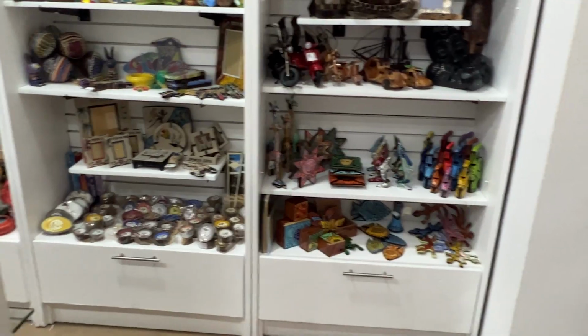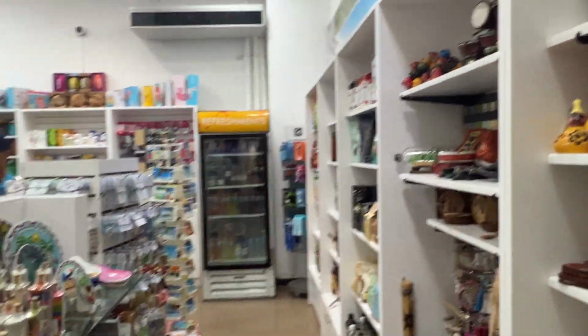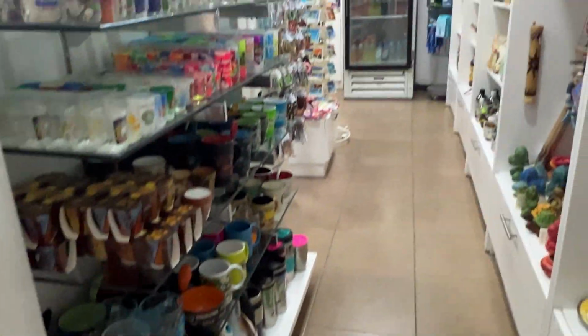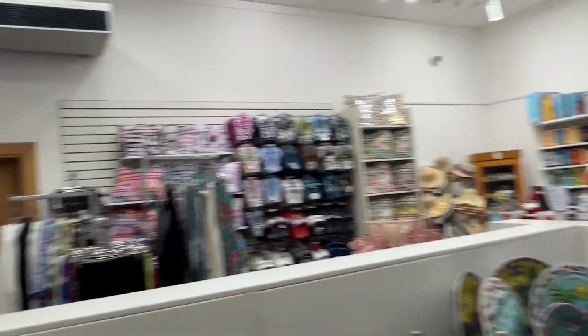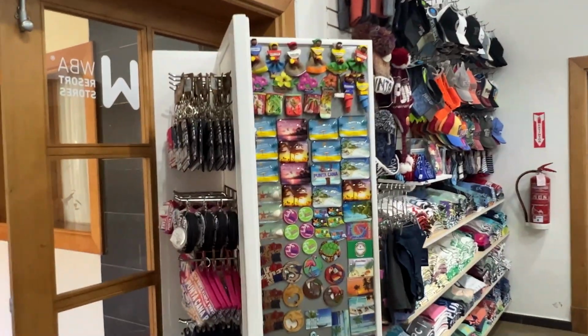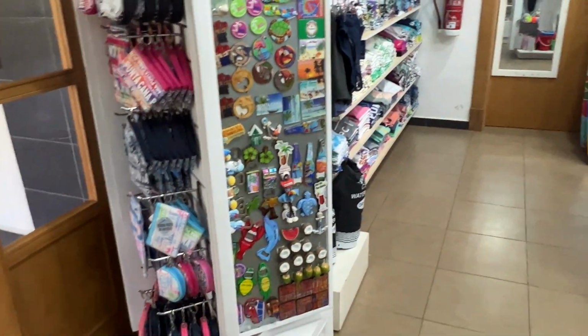So this is the gift shop area. There are more gift shops on the hotel, but this is the one that's in the lobby area. Here you can find a wide variety of items. You can find souvenirs, you can find drinks, chargers, and the regular. They have a wide variety of items available, so you can also just get your souvenirs at the hotel. You don't have to leave and go on the road.